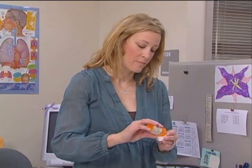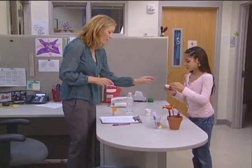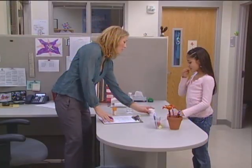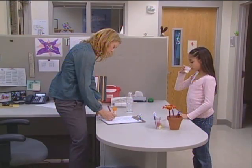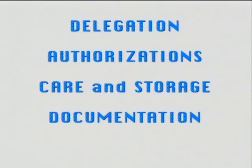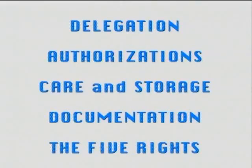We have talked about a variety of settings, including schools, childcare, before and after school programs, and camps where medications may need to be given. Administering medications to children in these settings is a serious responsibility. Today, you have learned requirements for administering medications, including delegation, authorizations, care and storage, documentation, and the five rights.